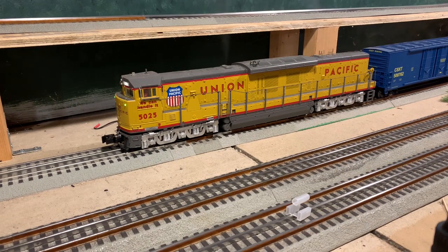Okay, today I'm going to be running my Union Pacific U50C with this train. So here we go.